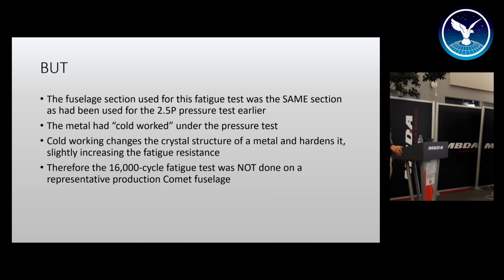The fuselage section they used for this new test in 1953 was the same section that they had used for the earlier pressure testings when they were doing the design. Okay? The metal had altered its structure. The metal had cold worked. It had undergone a process called work hardening. Aluminium alloy will do that. It makes the crystal structure a little bit different, and it makes the metal slightly brittle. And as a result, although the metal is brittle and it will fail catastrophically, the fatigue resistance is very slightly greater. So they got away with it, basically.